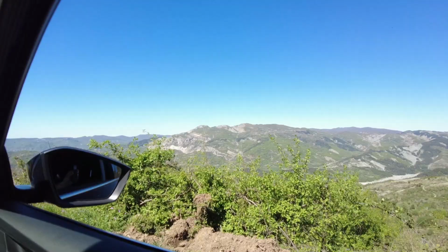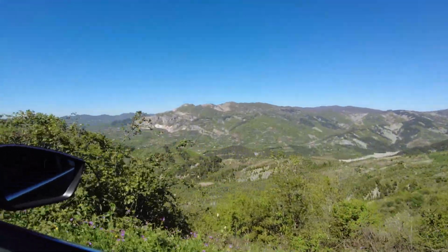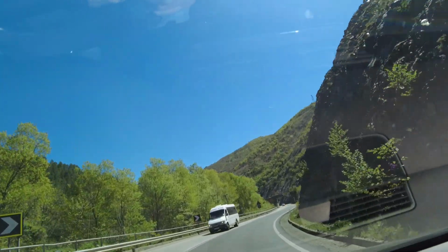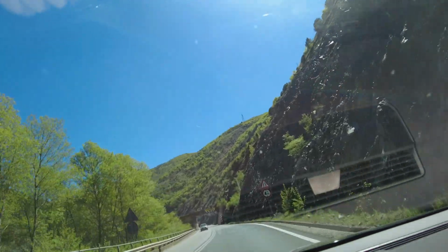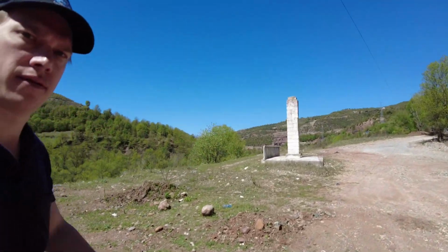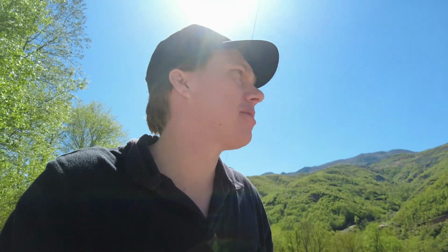I'm not as confident with this car, unfortunately, but check out these views. Turned off the road here. Beautiful scenic drive through this canyon here, albeit you gotta be on your toes. Albanians like to drive fast.